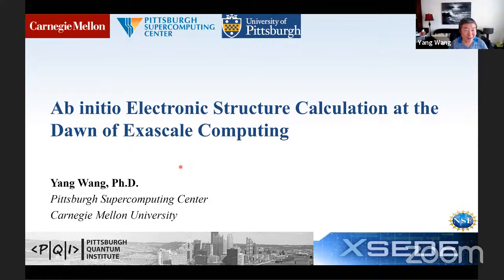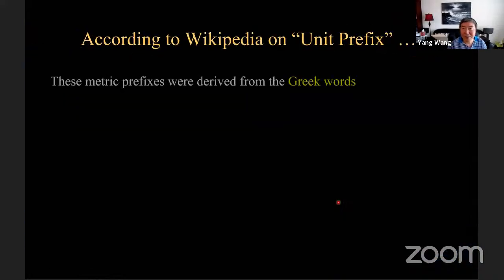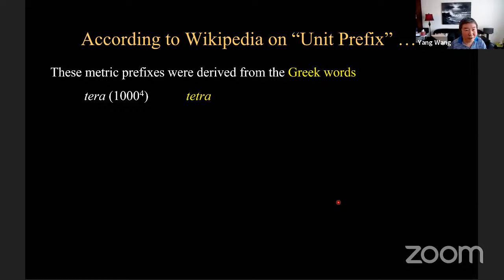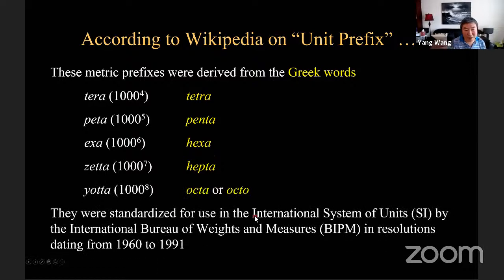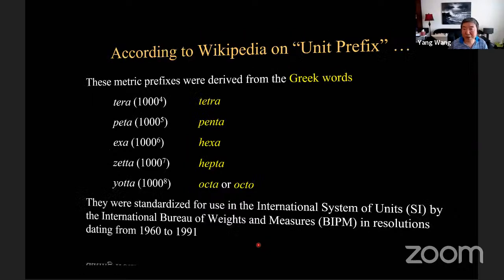So what I'm going to talk about today is ab initio electronic structure calculations at the dawn of exascale computing. If you ever wonder what exa really means, according to Wikipedia, these unit prefixes are all derived from Greek words. Tera is from tetra, 10 to the fourth, a thousand to the fourth power. We saw the terascale period about 20 years ago, and now we are in the era of petascale, the thousand to the fifth power. Of course, the next things we're going to see are exa, zeta and yota. So you know what's going to come. That's the standard use of these SI units. But at the moment, we are in the petascale time period.